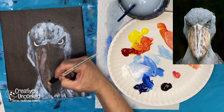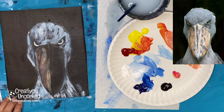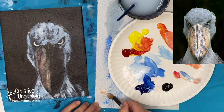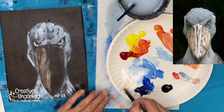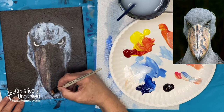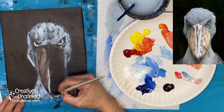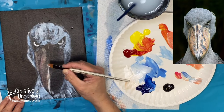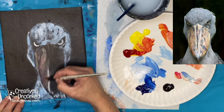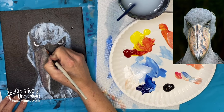And I don't know if these are black spots or blue spots. It's kind of hard to tell, but they're pretty dark. I'm going with black. All right, take a little bit more white for that second layer. He's got some much brighter spots. I think it's a he anyway, kind of looks like a he. It's probably the grumpy face that makes me think that.